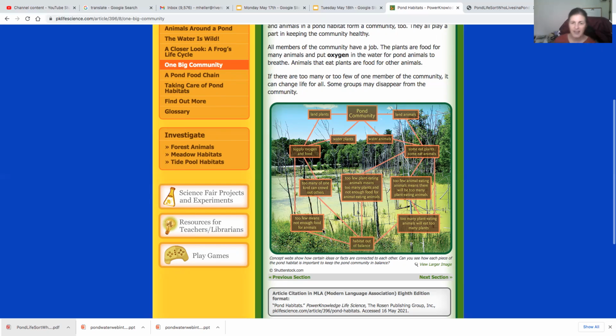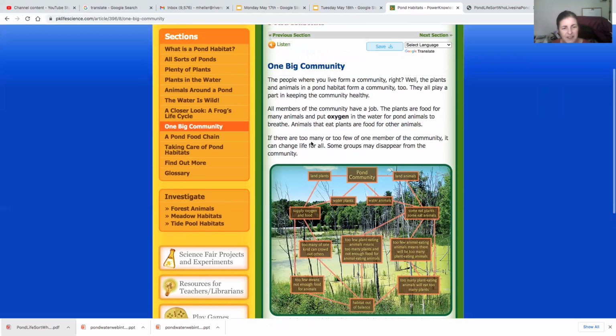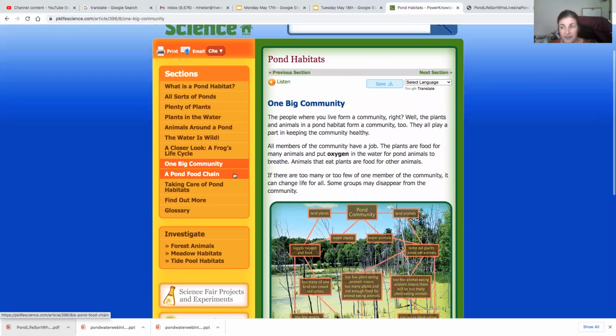So it's important to have just enough plants, just enough animals, just the right amount for the community to work and for everything to survive.